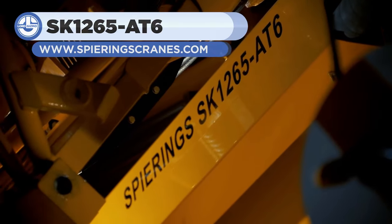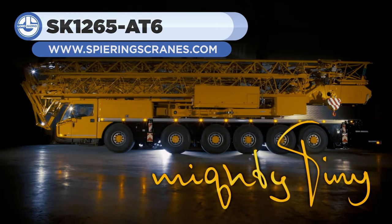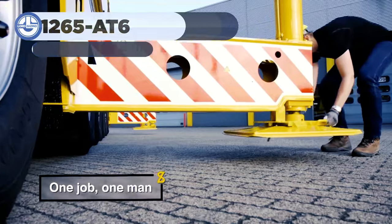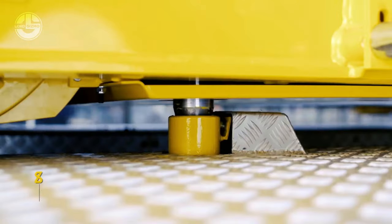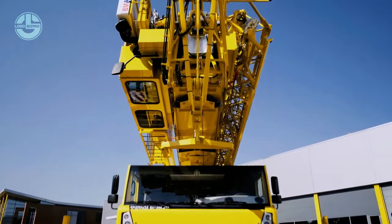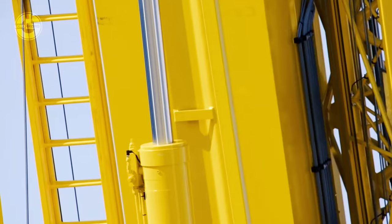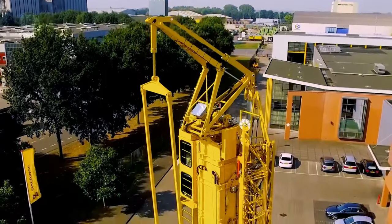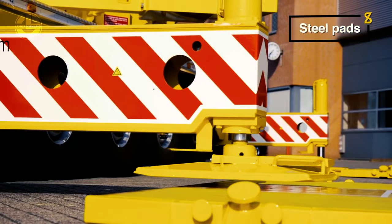Next, we have the Spierings SK1265 AT, known as the world's biggest mobile crane. It has a 37.2-meter tall telescoping tower that provides an unmatched radius of 60 meters and a maximum tip load of 1.7 tons. This massive crane is a one-man operation, easily driven, assembled, and operated by a single person.